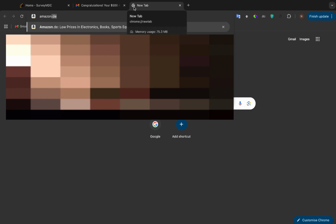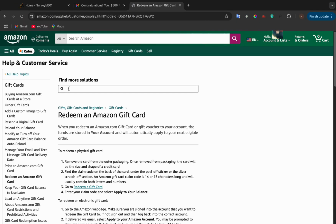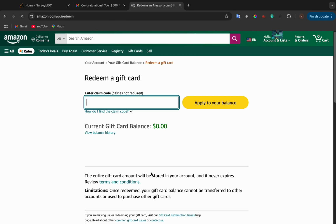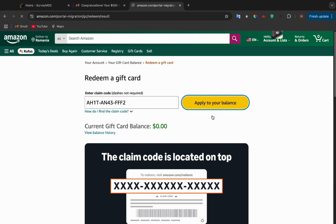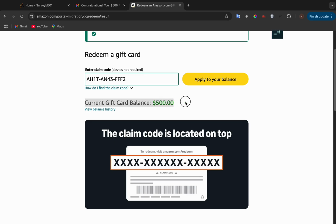To redeem it, simply search for Amazon gift card redeem on Google, which will take you to the official Amazon gift card redemption page. Enter your code and voila. I now have $500 in Amazon credit, and you can use it to buy anything you want on Amazon.